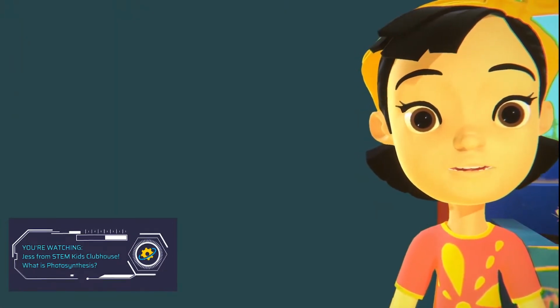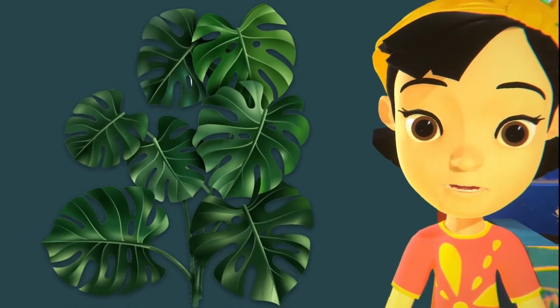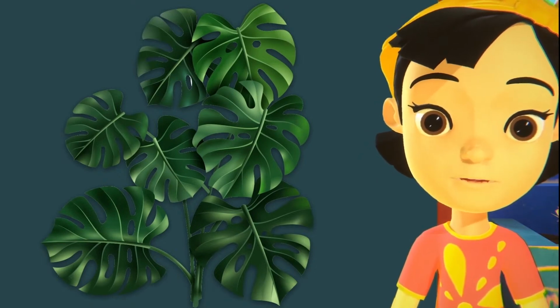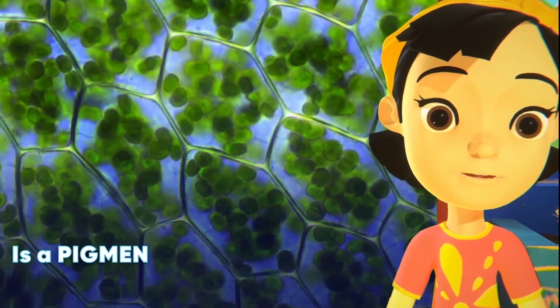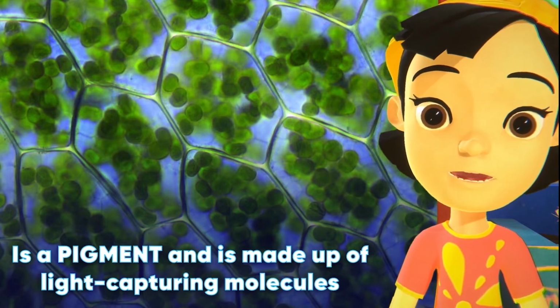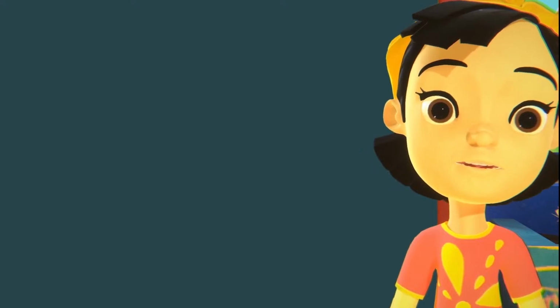At this point, I took a close look at Bob's leaves. They were a deep, beautiful green. Jaja explained that most plants are green because deep in a plant's cells lives a special substance called chlorophyll. Chlorophyll is a pigment, and it is made up of light-capturing molecules. Chlorophyll happens to capture every wavelength of light but green. Green it reflects. Therefore, plants look green.